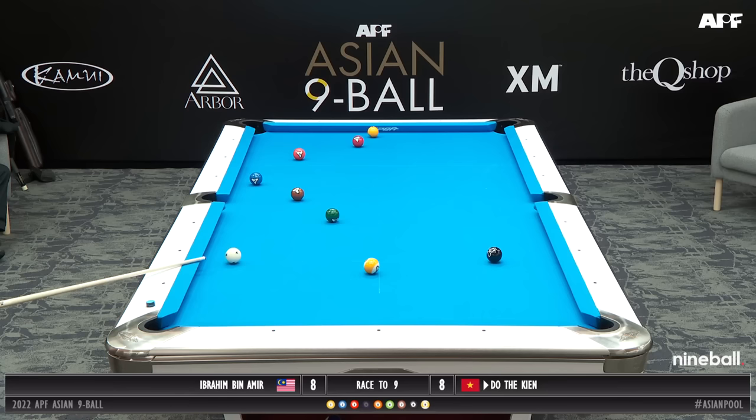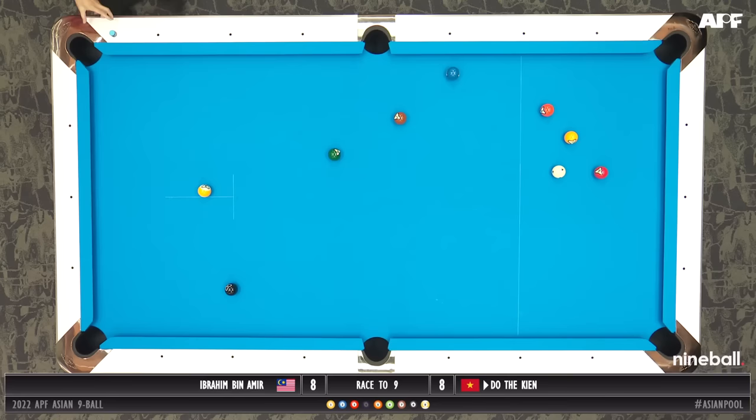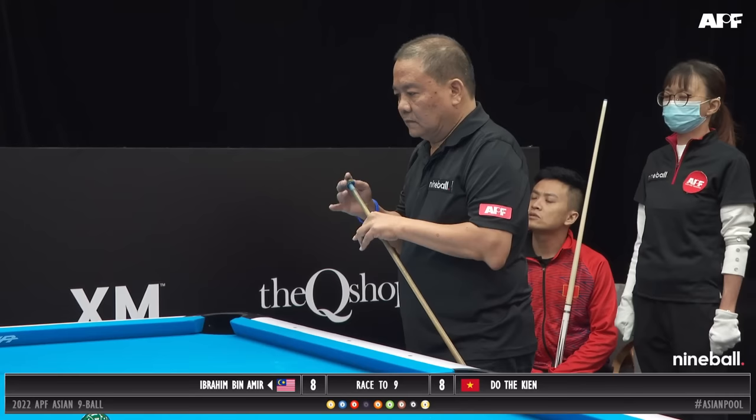Don't blame him for taking his time here. Of course, you want to hit it hard enough where after the 2 rails, you do make contact with another rail, with either the 1 or the cue, which he does successfully. But it gives Ibrahim a very nice shot at the 1, more than capable of getting shape on the two. May have to play a little bump shot into the two.